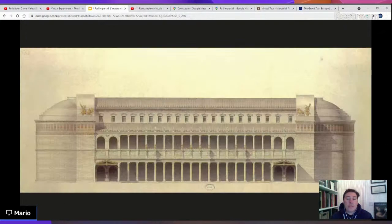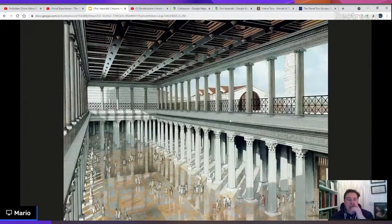This is how the basilica looked. Now, right beside, this is another reconstruction of how the basilica could have been inside, with this quite imposing roof.